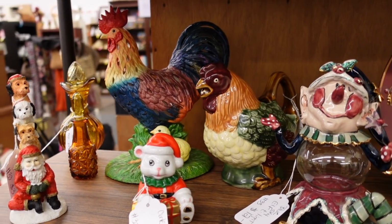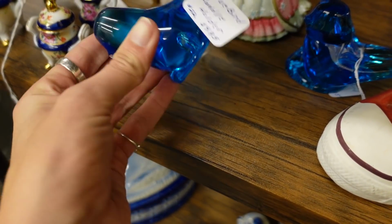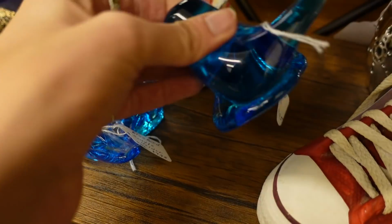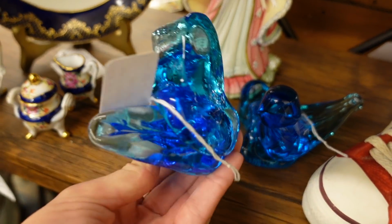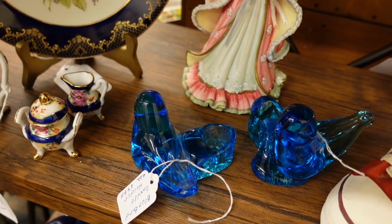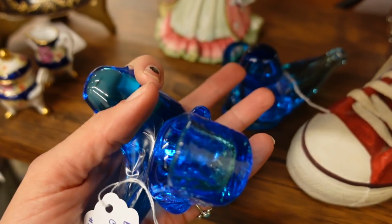We've got some chickens back here. Oh, we've got some bluebirds of happiness. Little bluebirds of happiness with candle holders, and they're actually signed by the artist. $4.95 apiece. I might grab the bluebirds of happiness. I think they usually sell for about 10 to 12 if they're just regular bluebirds, but the fact that they are candlestick holders, I feel like that might boost the value a little bit. So I think I'm gonna grab these little guys.